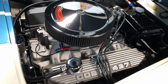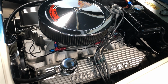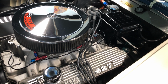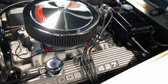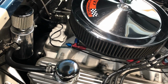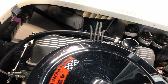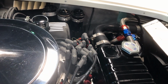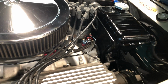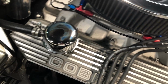From what I understand, this motor is from the mid-60s. It's a 428 motor that, with some assembling, was brought to 427 cubic inch. Got your side oiler up there. This is a very, very rare motor from what I understand. It came out of a racing Galaxie of some sort back in the 60s. It's a high horsepower motor. It is extremely authentic. And once again, please read the description for the exact numbers and how this motor was built.